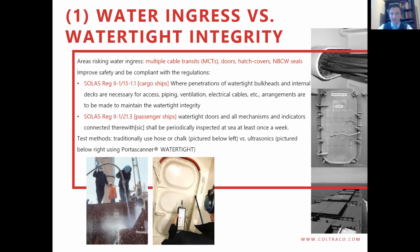As I said, I'm sure many of you will be familiar with all the regulations surrounding this. But the core of this equipment, when we first developed it, we wanted to develop an alternative to the traditional methods of testing. Hose and chalk testing especially. Chalk testing especially has been an industry favorite and continues to be so in some parts of the world. But as I said, I don't want to be at risk of explaining the same things that you already know.